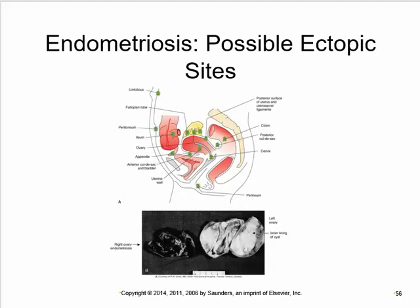Some of the more common spots are right behind the umbilicus, because there is a ligament there that used to be a blood vessel, anywhere on the peritoneum, on the ileum, not necessarily just right at the ileocecal valve, but anywhere on the ileum. Very common on the outside of the uterus, on the colon, in the pouch of Douglas, so the posterior pouch, or the rectouterine pouch, or in the vesicouterine pouch. Those are common places for it.